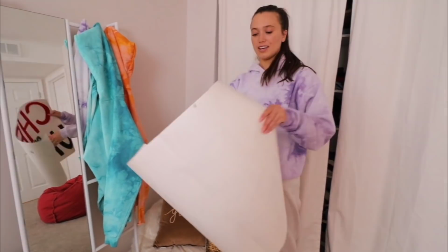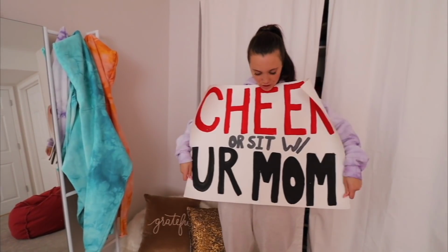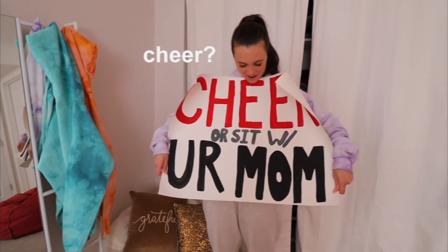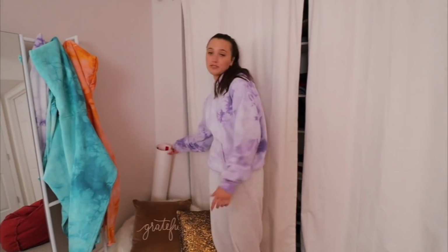And then this is Ella's. It says cheer or sit with your mom, because she's a senior this year. That was for her football games.